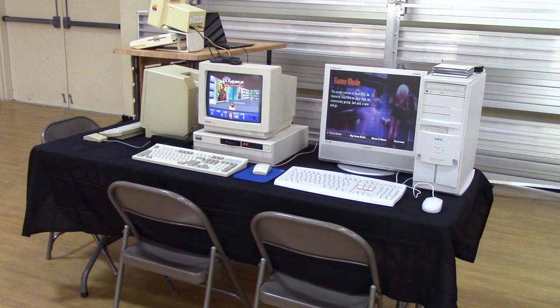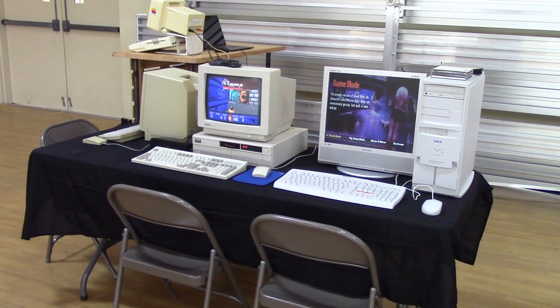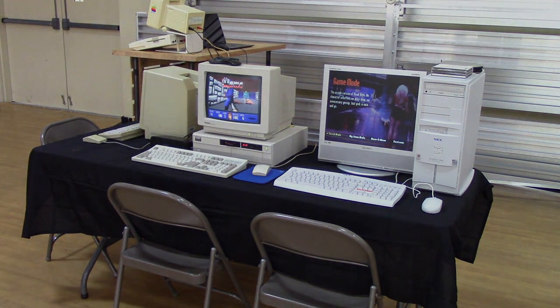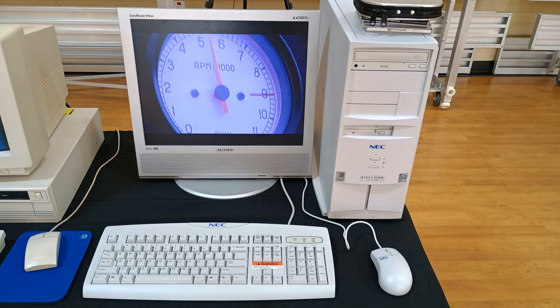And right here we have what I brought to the show. To the far right is my newest acquisition. It was a new-in-box NEC Direction Windows 98 PC with a 400 MHz Pentium II, 128 megabytes RAM, and a 4.6 gigabyte hard drive.